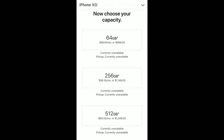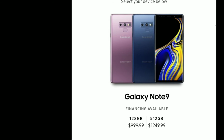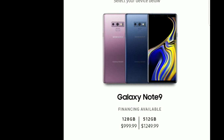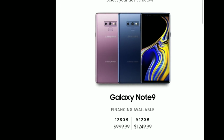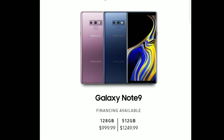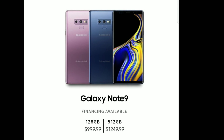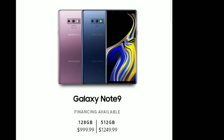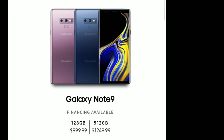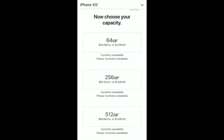Now, let's go over to the Note 9. Starting 128 at $1,000. Maxed version, 512. That's the one with the 8 gigabytes of RAM and all that. You see what I mean? And now I'm going to compare the Note 9 to the iPhone XS Max. And this is really going to blow y'all's minds. And note it, before I move on, know that the Notes and all the Galaxy phones are expandable, so you can expand those memories.